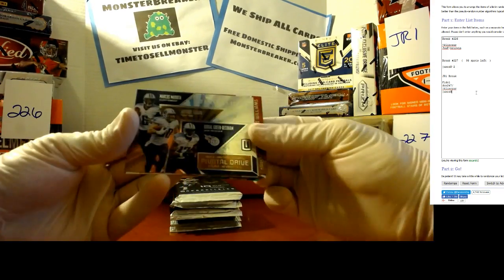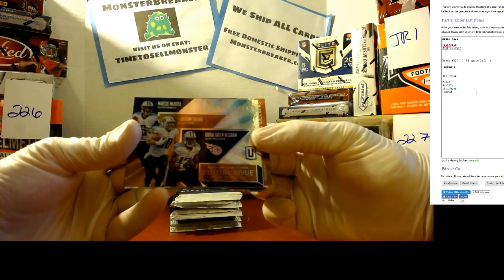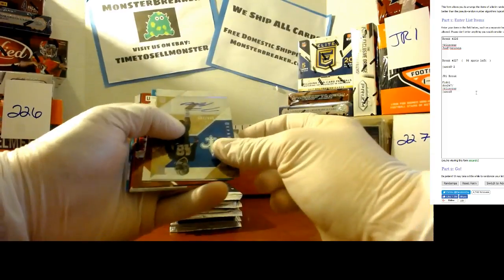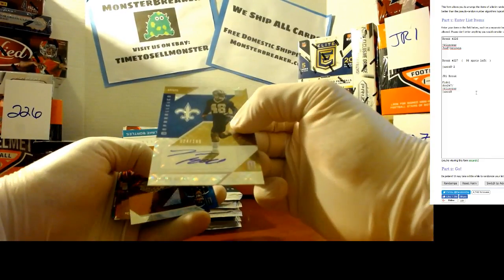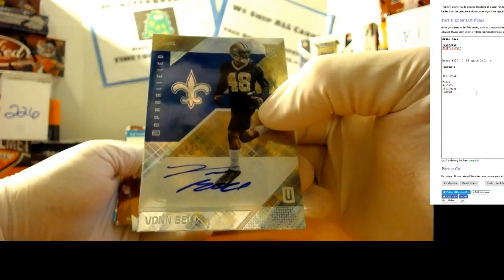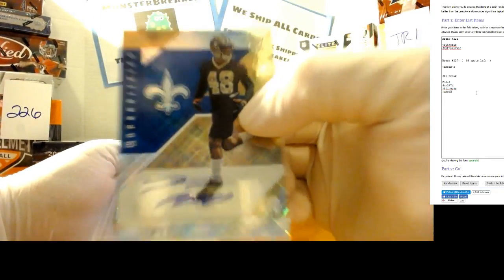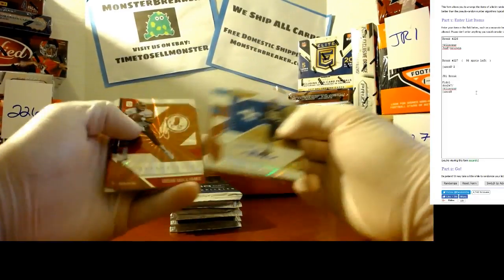Triple for the Titans of Marcus Anthony and Darrell Green Beckham. Ooh, autograph for the Saints of Von Bell. Autograph for the Saints of Bell. 24 of 199. Nice auto for the Saints.